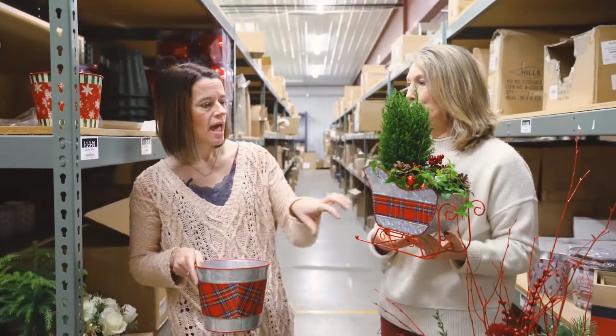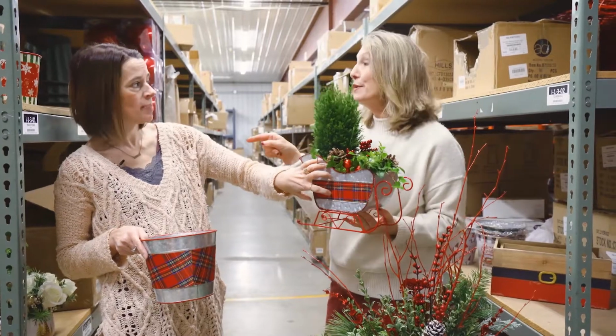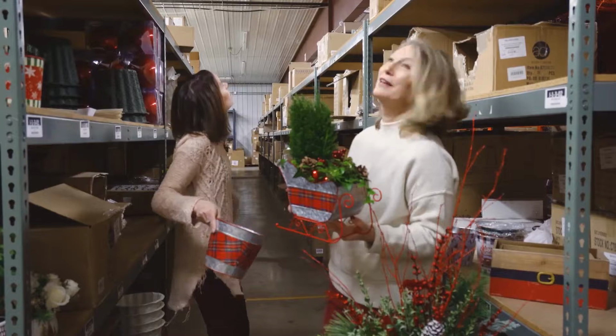We do. And I feel like in the picture on our cart, it looks smaller than it is. I was surprised at how big it was. Yeah, when I got it up here, I went, oh my gosh, it is definitely big.